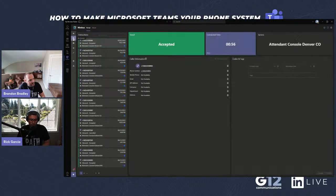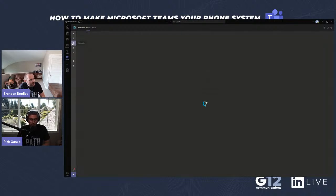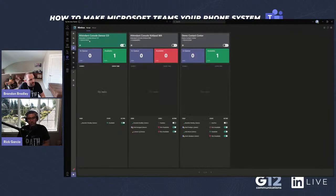We create this attendant console, and we can assign users to the various services that user needs to be a part of. As part of the demo, we've created 3 services within our environment. One is our contact center, and 2 are our attendant consoles based on office location. Oh, that's cool. Yep. So what I can do then is, again, this is all permission based.